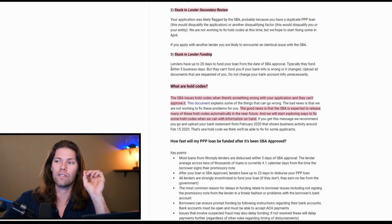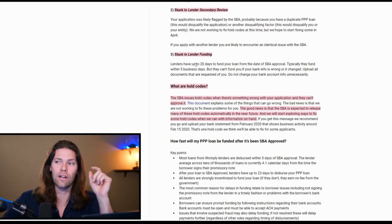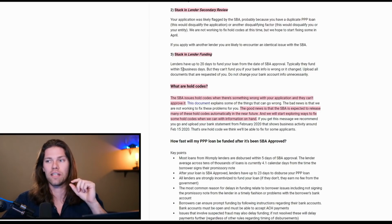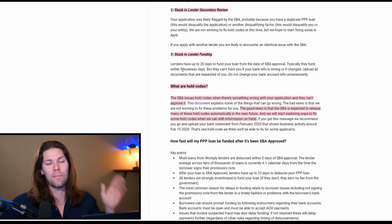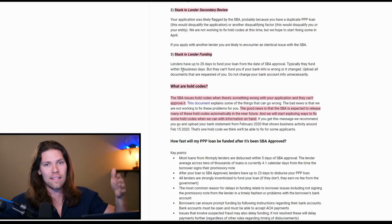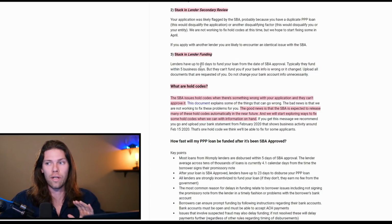So lenders actually have 20 days to fund your loan. So if you're stuck in lender funding, it's kind of a non-issue because chances are it hasn't been 20 days yet. But I will say the average time, it says 5 days here, but I actually just recently read the average time is only 4.1 days right now between signing your promissory note and it's in lender funding and actually receiving the funding. But they can spend up to 20 days.